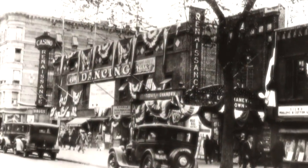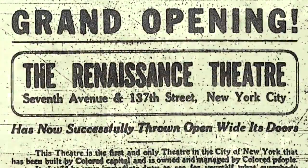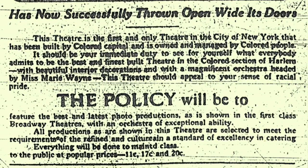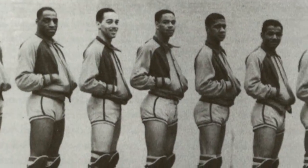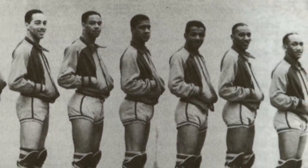It was one of the first structures in the country that was designed, financed, built, owned, and operated by blacks, and that's how they advertised it. It was truly the hub of the Harlem Renaissance period. It was also the home of the Harlem Renaissance Big Five, an all-black professional barnstorming basketball team that was arguably the most dominant team of the last century.